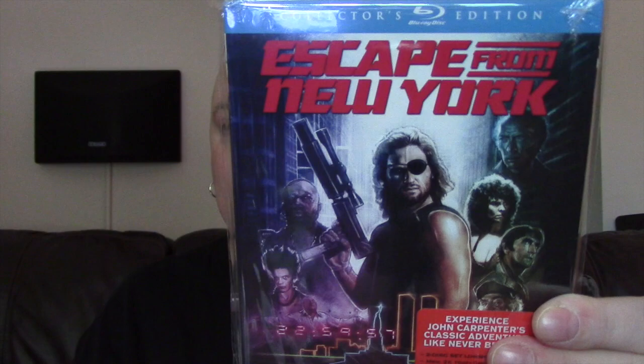The first one is something I forgot to add on my other update, but I showed the poster, and that is Escape from New York. Got it in a little protective baggie because I'm weird. Yep, Escape from New York, all cleaned up. Shit loads of extras. Check it out.